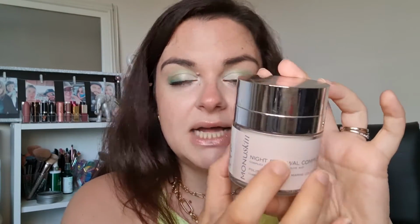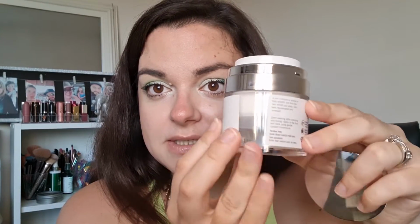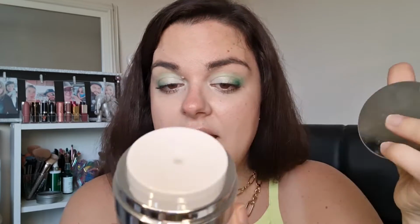It's the Night Renewal Complex night cream, and it's got polysaccharides and marine collagen, and it is for combination skin, so it is more suited for my skin. I have more oily to combination skin, I would say. I definitely don't have dry skin. I've used about half of it. It is one of these pumps, so you push it down and it dispenses however much you need, and I kind of like the packaging. It's a little bit different.